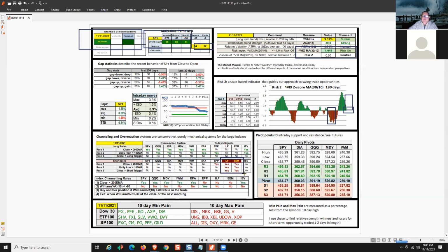You have Latin America and emerging markets triggering the short side on the overreaction. So that means the nice big pop up that they had is starting to weaken. And so if we see more weakness in those, you can pile on them intraday with turbo to the short side.